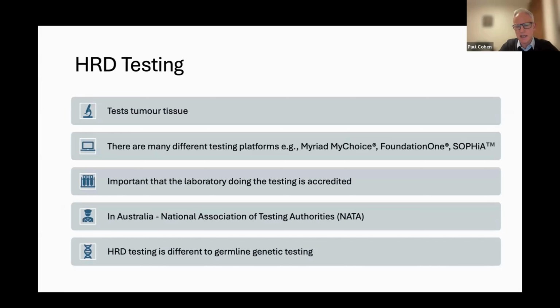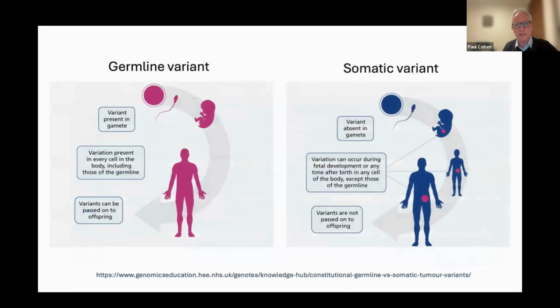And HRD testing is different to germline genetic testing. So just a little bit about the difference between germline and somatic variants or tumor variants. Germline variants are variants or mutations in genes which are either in sperm or in an egg, which as we develop as embryos then are passed on to every cell in our bodies. And these are inherited, and we test for them commonly either using blood or saliva. Whereas somatic variants are variants or mutations which only occur in a particular tissue or cancer. And we test for these in the tumor.